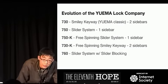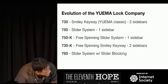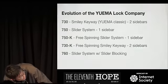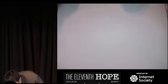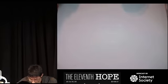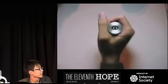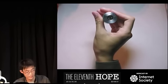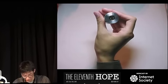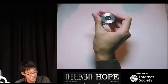You see that smiley face? Actually, I'm afraid I'm going to have to ask for the document camera. Okay. I'm going to pull this chair over. So basically, this is the 730K. As you can see, it's an actual smiley face this time. See? It's smiling at you guys. You know, the Chinese seem to like to make locks with faces on them, so that's good.